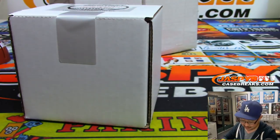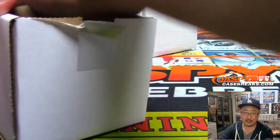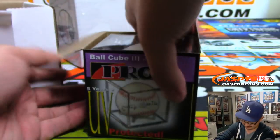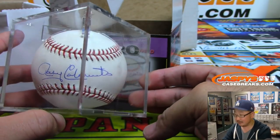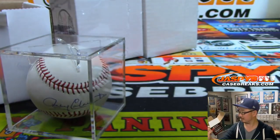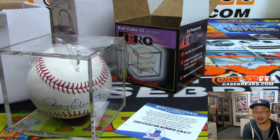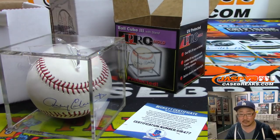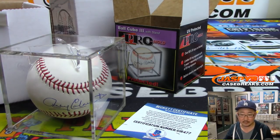All right, 3 more to go, ladies and gentlemen. Good luck. Almost there. This break took a little bit longer than I thought, but I think visually it's been pretty fun. Who's this guy? You know, I think Rex and I were talking about this. I don't think I've even heard of this guy before. He's a pretty old school guy. He's still alive. He's 85 years old right now.